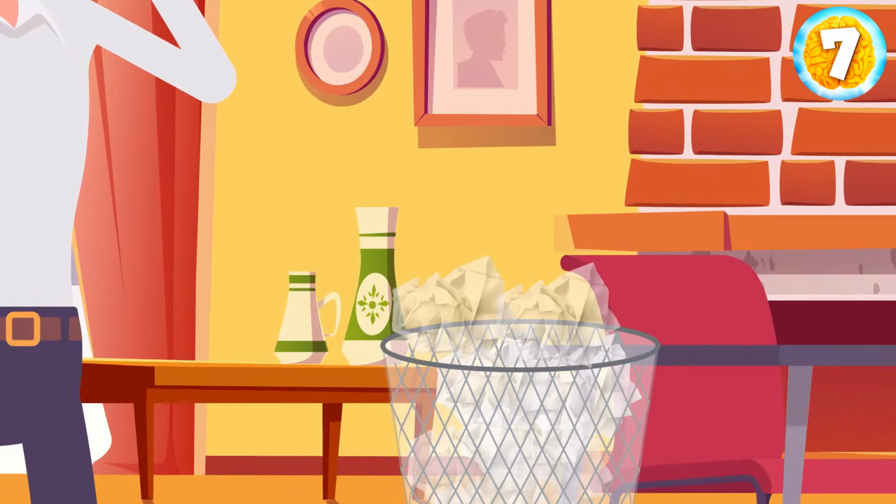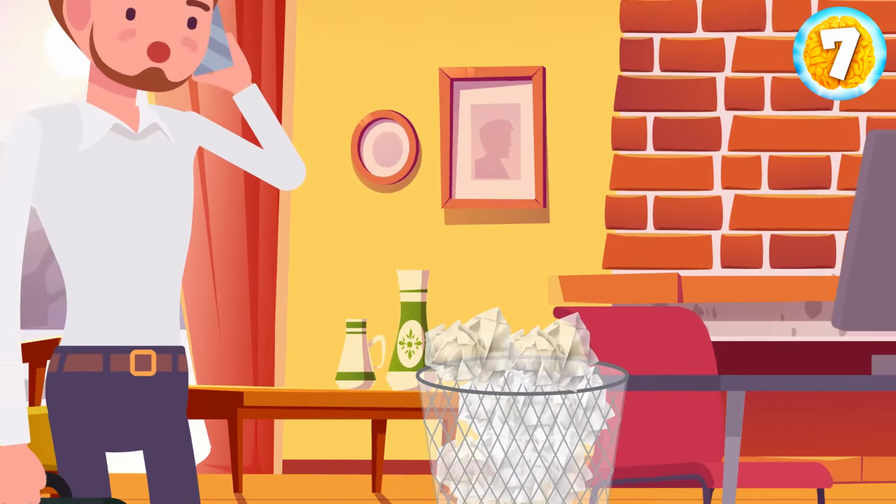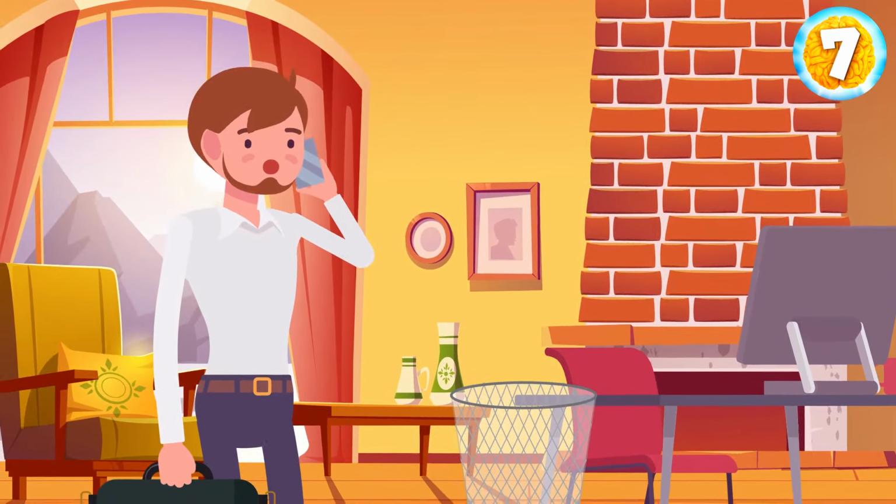Before he left, there was a bin full of papers and candy wrappers. When he came back, the bin was empty.